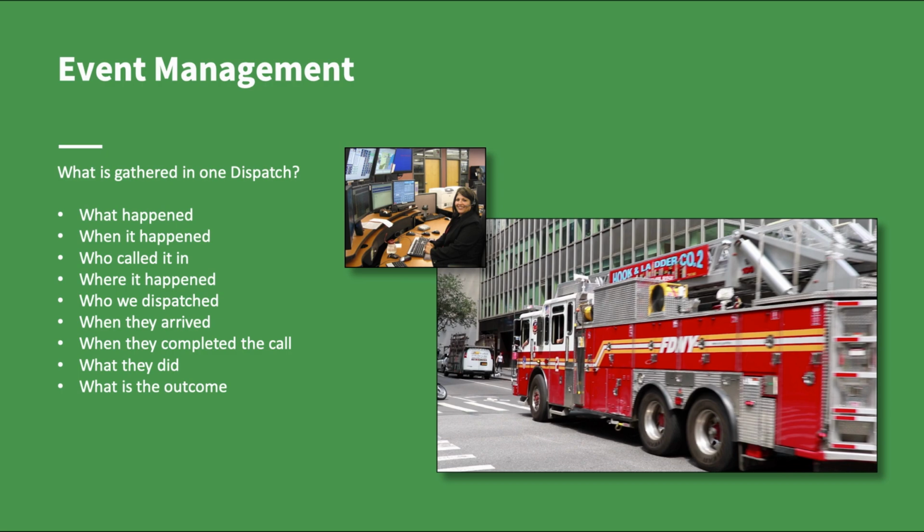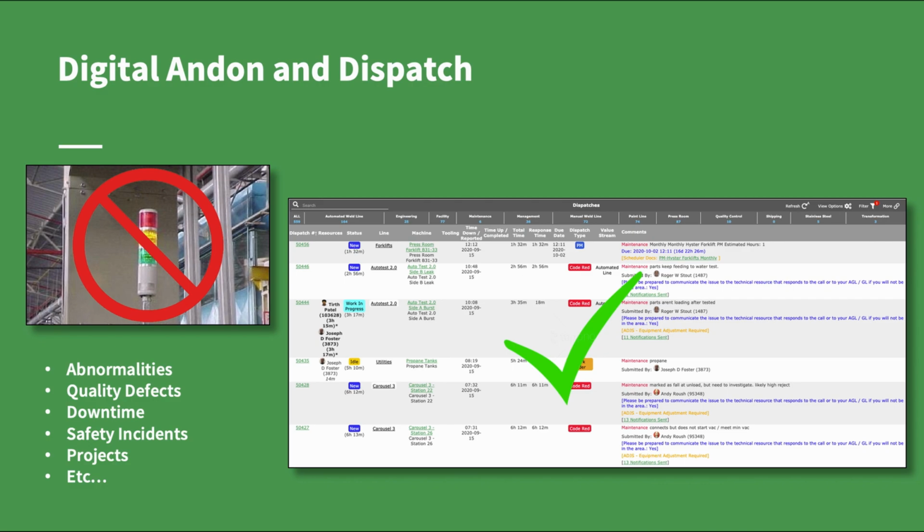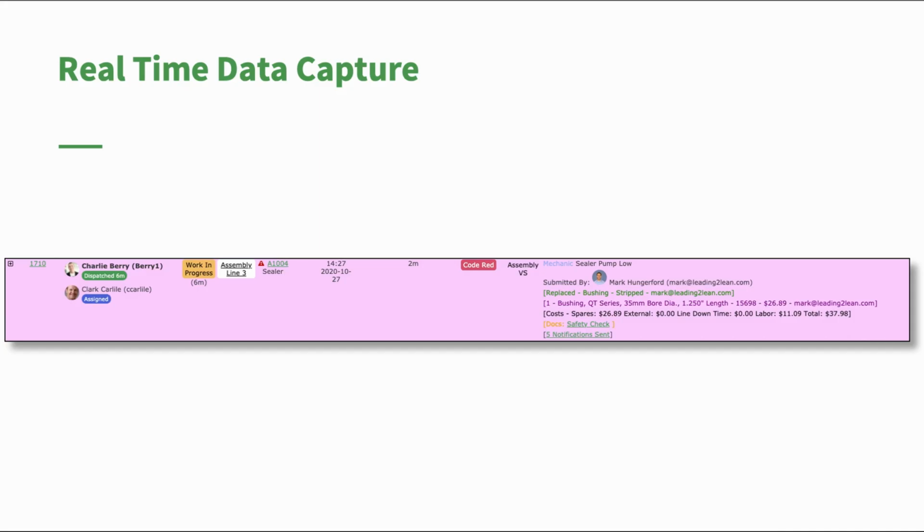So if you think about that out on a shop floor, when you have a downtime or you have quality issues or safety issues or any other type of event out on the shop floor, when that event is started in the digital production system, the clock begins to run and you start capturing the data. So now we don't have to go back and try to remember what happened or write it down on a tick sheet and put that into a spreadsheet and then upload that into some type of chart or graph. All of it is captured in real time in the system. This is what we call dispatch. So let me show you how that works.